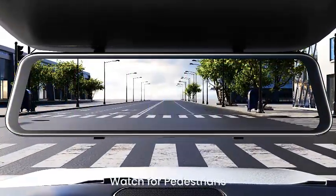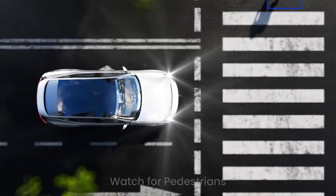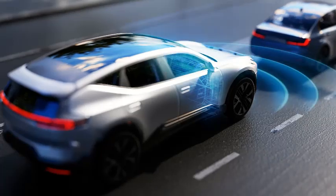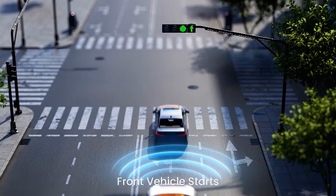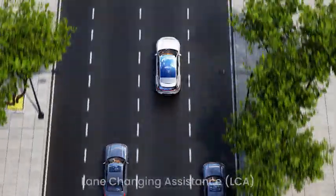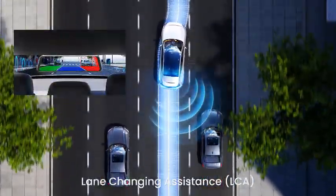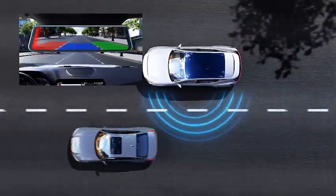The P12 Pro is more than just a dash cam, it's your smart driving assistant, helping you stay alert and protected with lane departure warnings, forward collision alerts, and blind spot monitoring. Equipped with GPS tracking, loop recording, G-sensor, and parking monitoring, this all-in-one device provides total peace of mind. Whether commuting or road tripping, the Pyle P12 Pro keeps you covered from every angle.